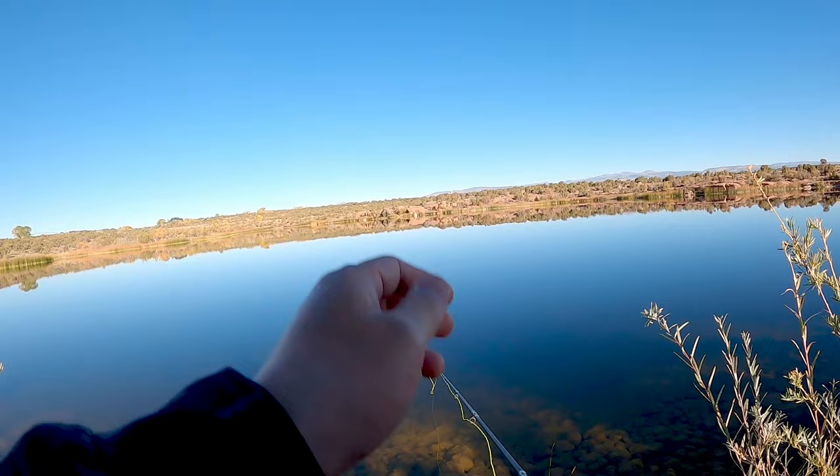Here I'm trying to speed my cadence up a little bit. I can't go super fast because I still think deep's the ticket. So if we go super fast, the flies are going to rise up in the column. I'm still trying to give them a chance to stay near the bottom, or at least in the bottom third of the water column.